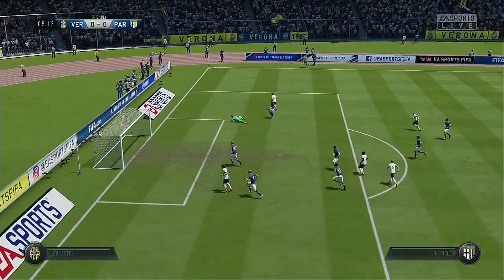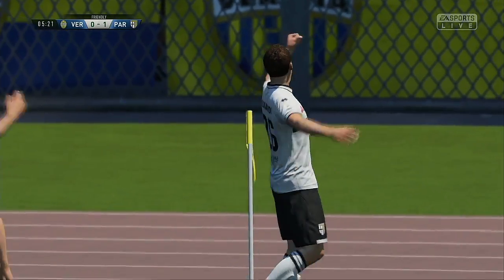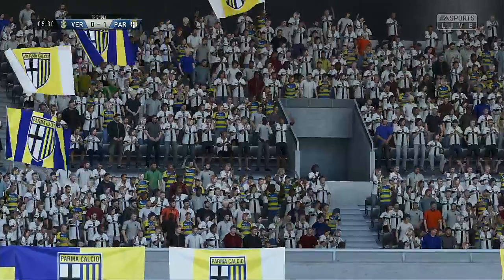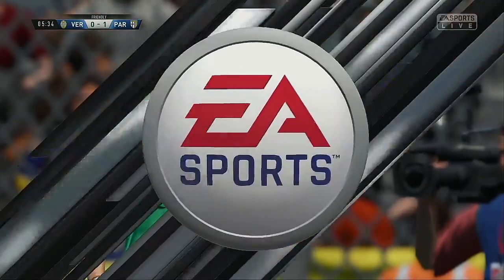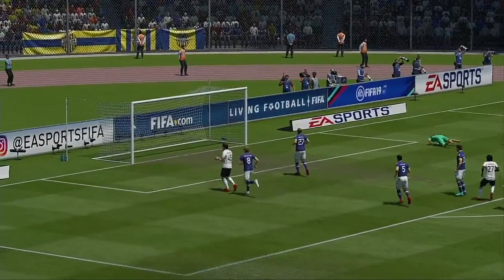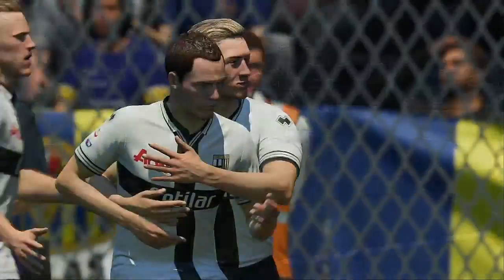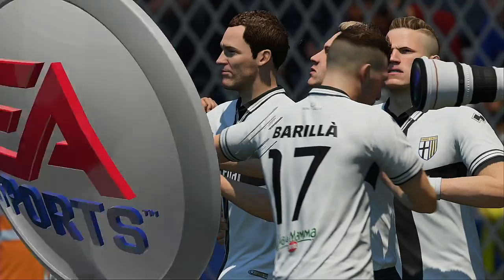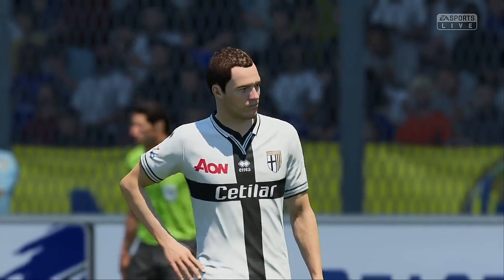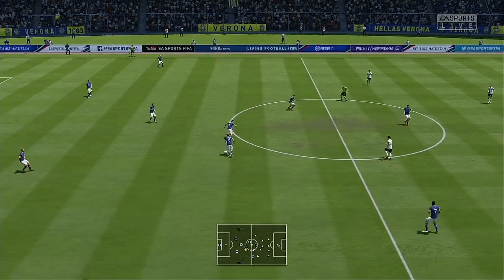Steered through. Space for the shot. Brilliant goal. Well, the keeper really couldn't get anywhere near. First time hit with real ferocity. We can see a slightly different viewpoint on it. So the first goal, it's 1-0.